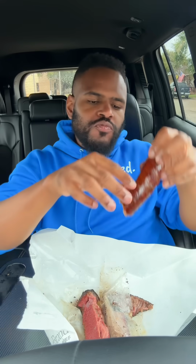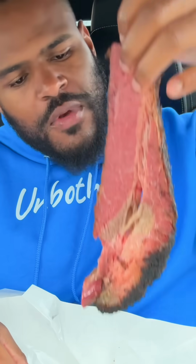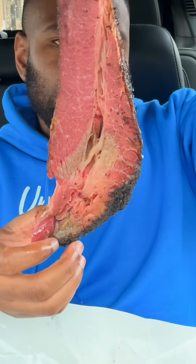Let me show y'all something. So the sausage has a crazy snap. Flavor-wise, it's a little spicy. But damn, that is so good. I've never had pastrami from a barbecue joint, so we're gonna try this out. Yeah, this place ain't missing. This place is not missing.